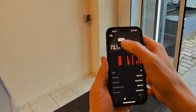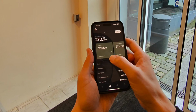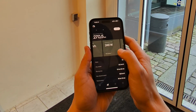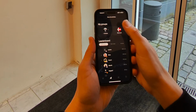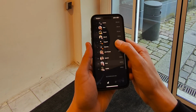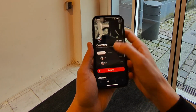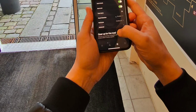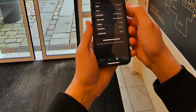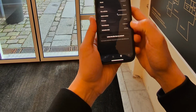I also have stats for how much I've been cycling the last month, year, all time, and it even gives me different records I've done. So very nice. You can join different groups and see how you're stacking up against other people, or even make a private group with your friends to compare. And you also have settings: auto unlock, auto lock, theft alerts, crash detection, change nickname, advanced settings where you can get details of your bike, together with total distance and activation date.